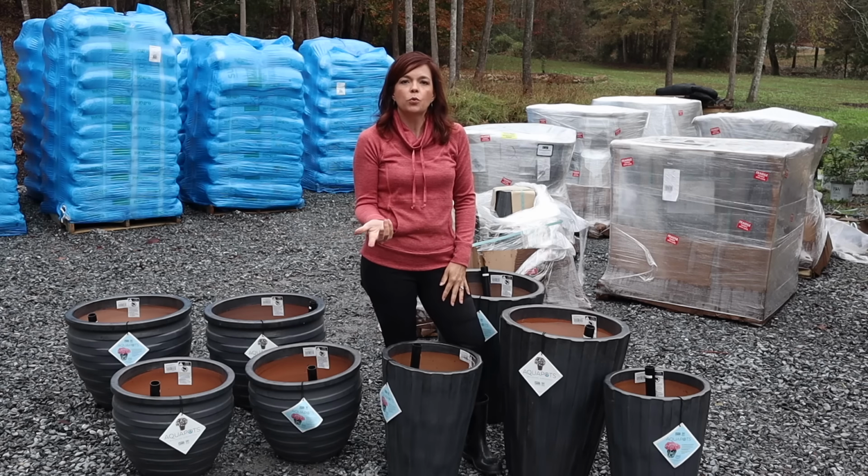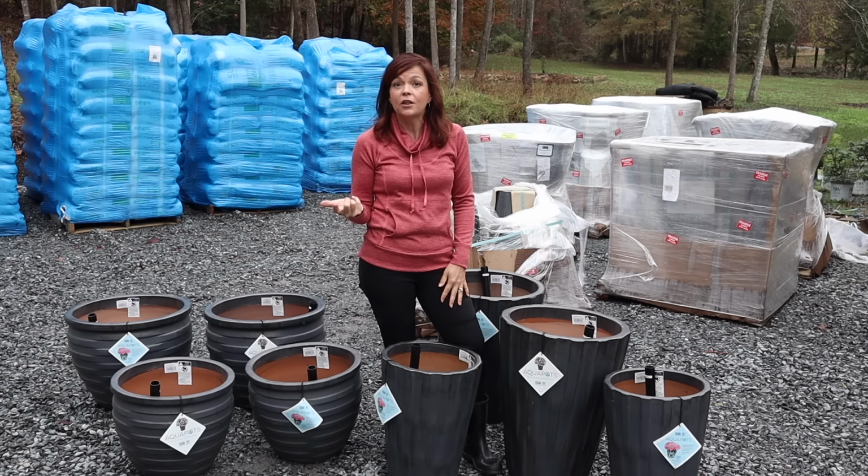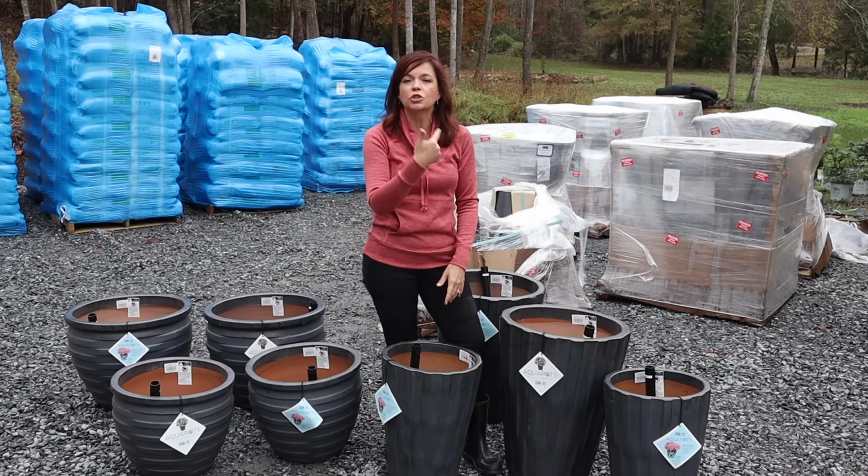This way you don't ever have to worry about overwatering your plants, or if you're in the situation like we just experienced and you get 5 inches of rain in 30 hours, your whole pot is not completely flooded. It just squirts out the back.